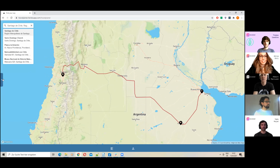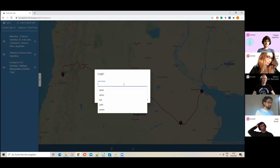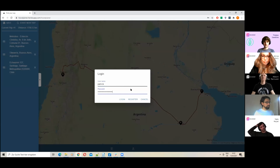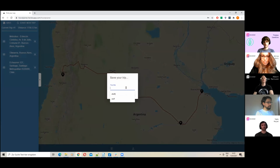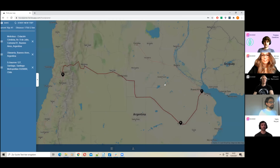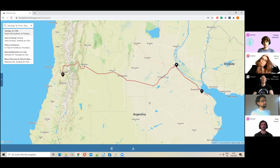I would like to store this now, so I'd like to save it just for later. Maybe I want to continue to plan. So I go to my menu again and first I have to log in. I'm registered already. I just log in. I give it a name. So I call it Argentina and Chile. Cool. So that's done. Now, the thing is, if I change something now, so let's say I don't want to go to Olavarria, but I want to go to Rosario instead. So I just drag and drop it again. We saw that. The change is stored. So it's not lost. I don't have to save it again.